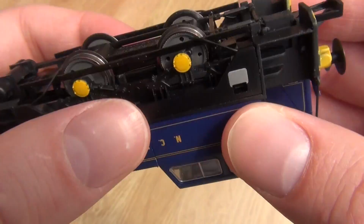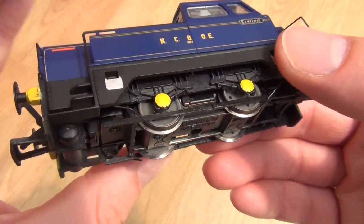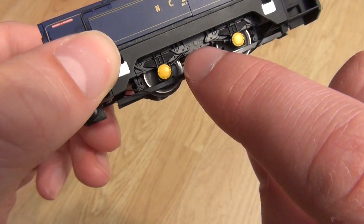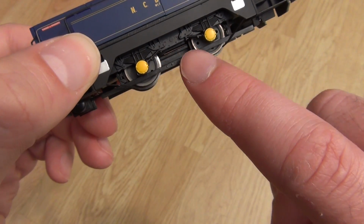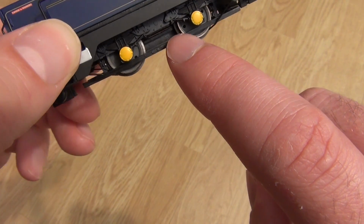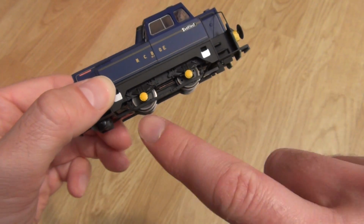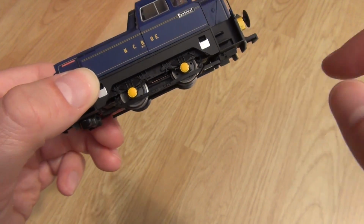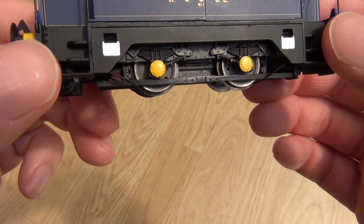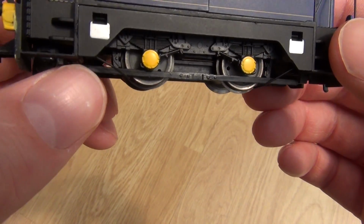And just look at all this detail you've got around the underframe as well. Look at this. Now, initially, when I just glanced at it in the box, I thought this was some sort of coupling rod, but it's not. It doesn't connect those wheels at all. The 06 though does have a coupling rod, but this one hasn't got anything like that. It's just part of the braking mechanism probably, I'm not too sure.